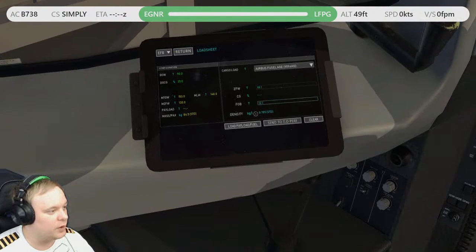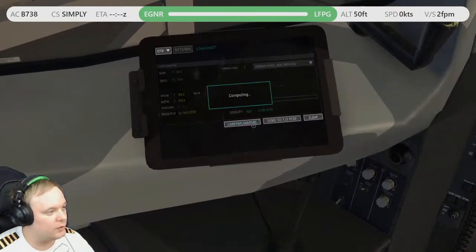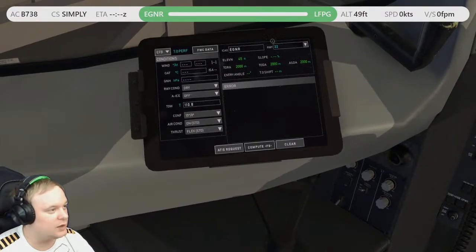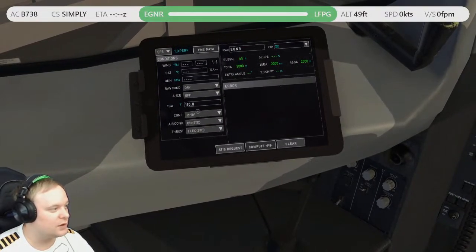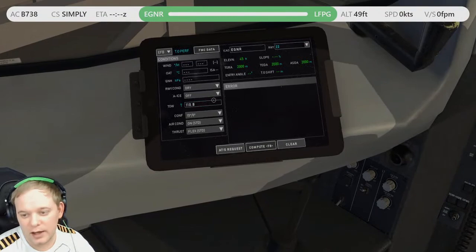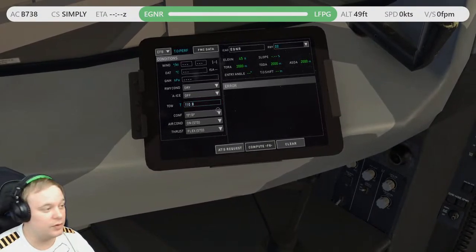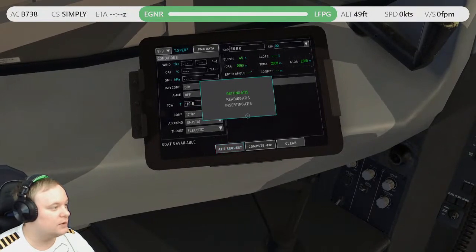Okay, so that has now been put in. We can load the payload and fuel, and it's going to compute that for us. And we can send that to the performance page, of course, is here. So now you've got your takeoff weights, and it matches just actually a little short of what SimBrief is. Okay, that's fine. Let's see if we can get the ATIS again.